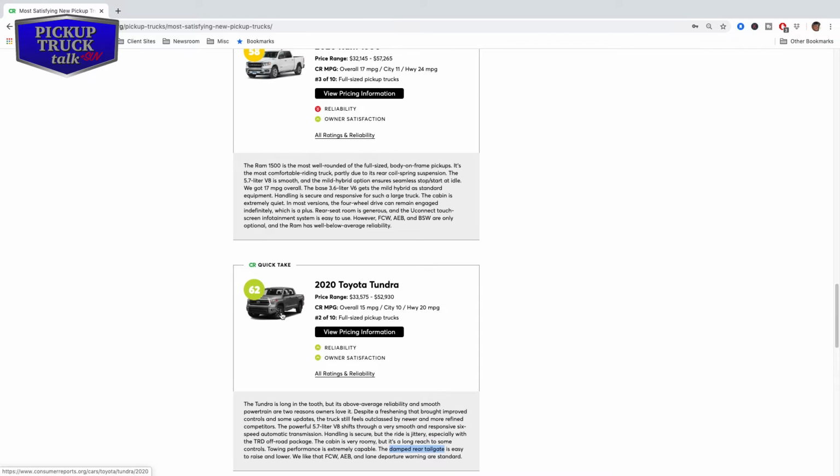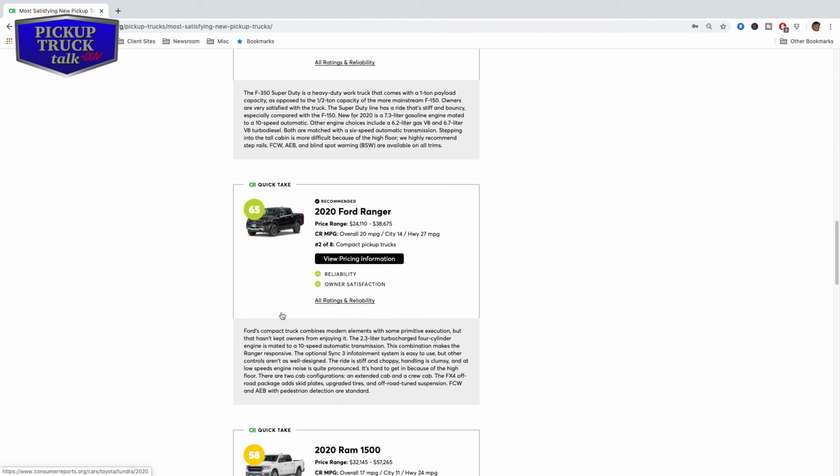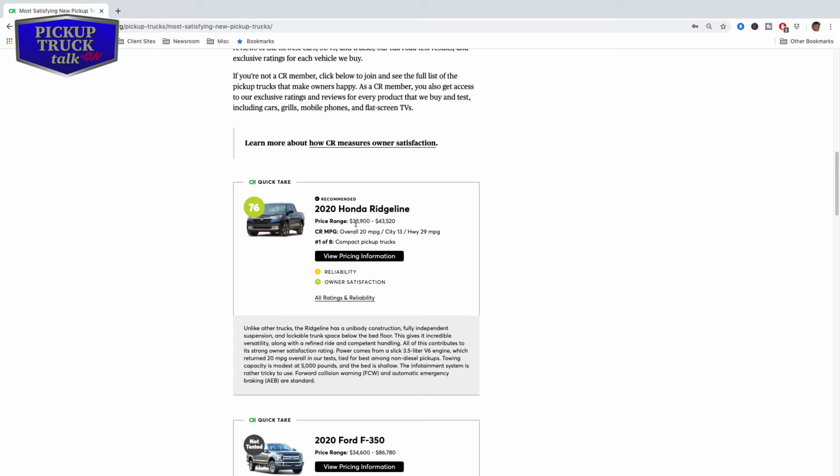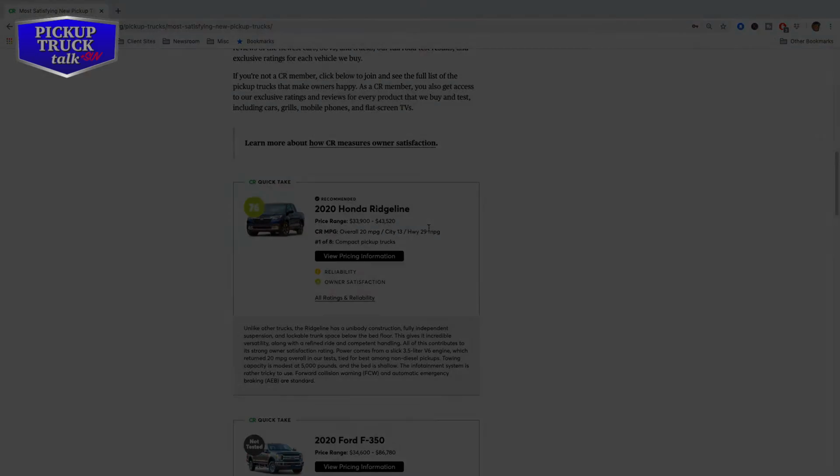There are the top five from most satisfying trucks and pickups and midsize trucks from Consumer Reports. And on the iSeeCars survey, they went and analyzed a bunch of vehicles for sale. So let's go ahead and hop into that one.